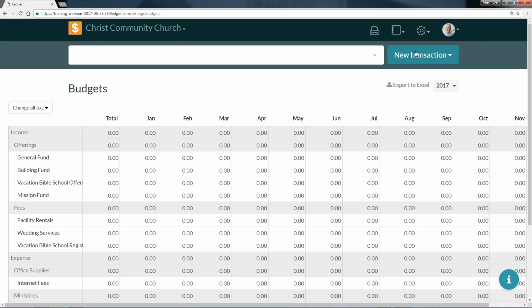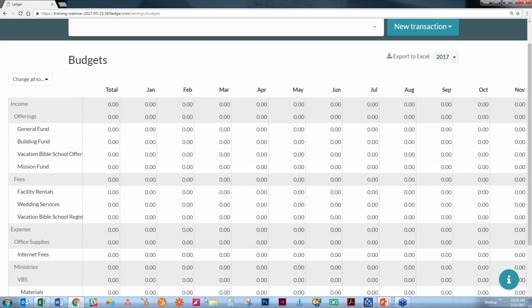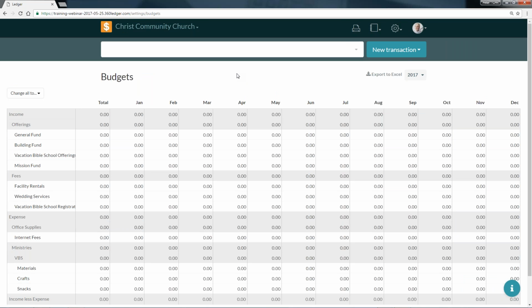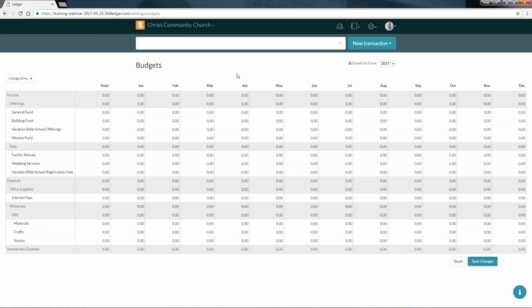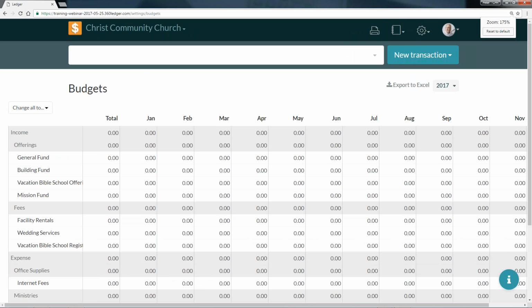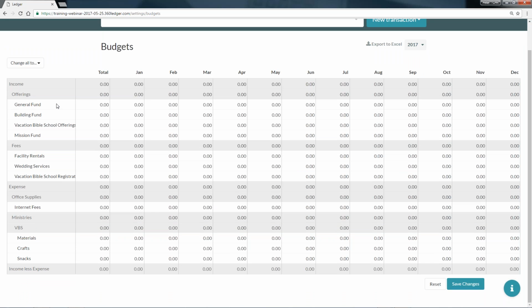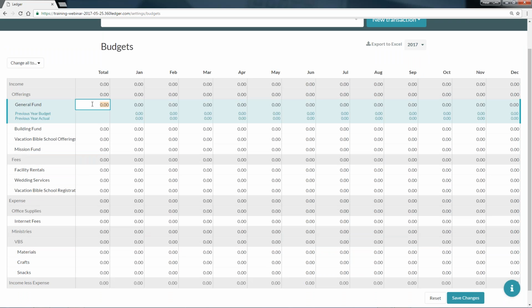So when we go over here to budgets, it's under the settings and then budgets. You can see we've got this wide view here. Now, my screen is a little zoomed in, but we go with the wide view so that if you are at a reasonable zoom, especially at 100%, which is what my screen is, though I zoom in a little bit more for demonstration purposes, you can see all 12 months there. And on the far left, you've got your chart of accounts with all the different categories. The categories and subcategories are gray, and the actual accounts are white backgrounds, and that's where you put your budget.